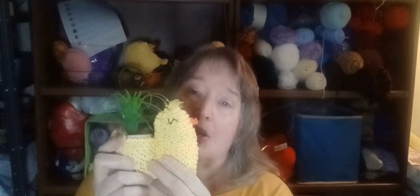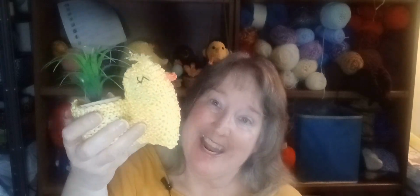But I thought, you know, with little kids, they're going to be pulling all the stuffing out and making a mess. So I sewed off the part that had the stuffing in it. And I found out that my little air plant from Dollar Tree fits in there nicely and makes a little chicky planter. So this is another project from Mystery Yarn Challenge 624 from the knitting category.